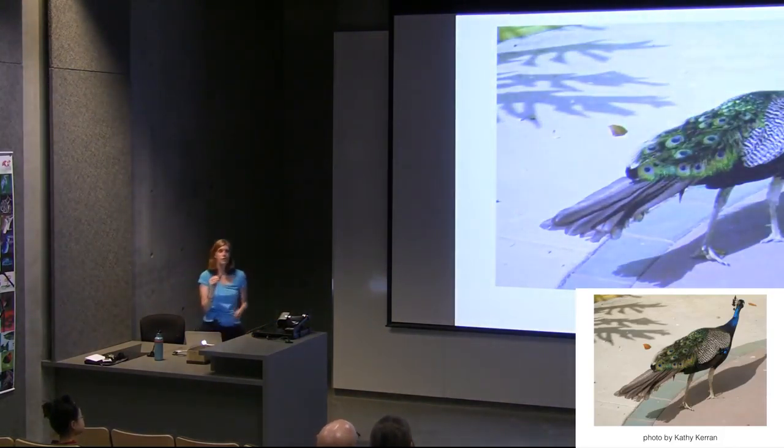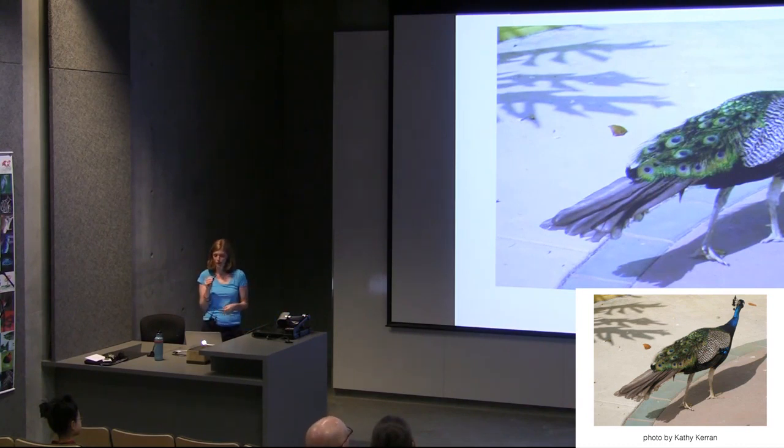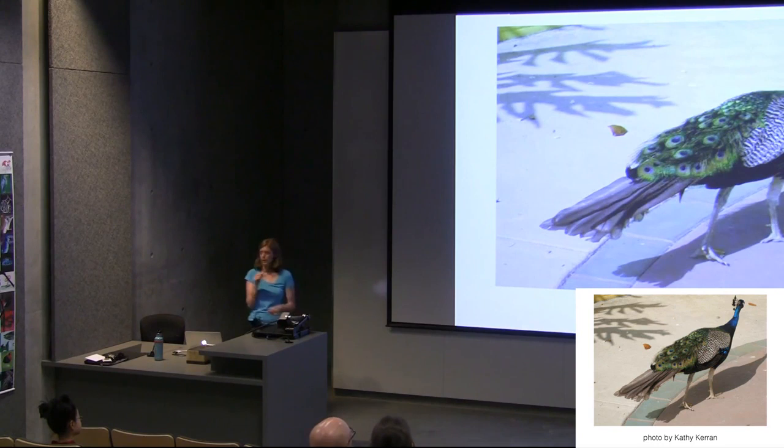And the males grow a new train every year, and it takes about 6 months. So basically, this time of year, they're starting to shed their 2015 train, and then within a couple of months, they're going to start growing the 2016 train. And so this is a picture of a male in October, what that looks like when the feathers are all still really short, and it takes months for it to grow to that full length of about 1.5 meters.